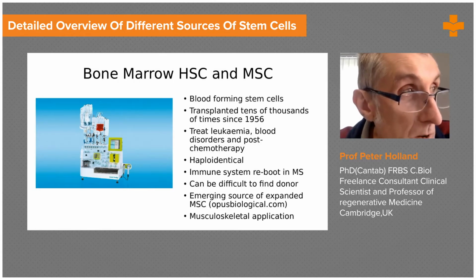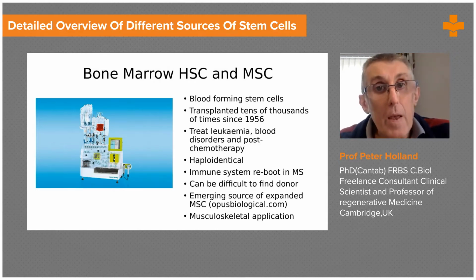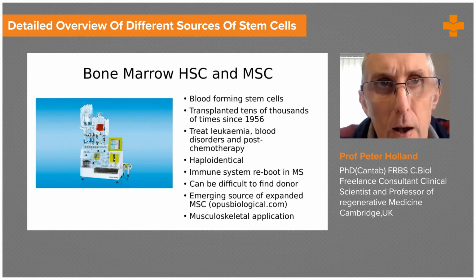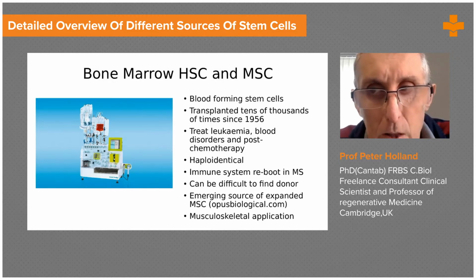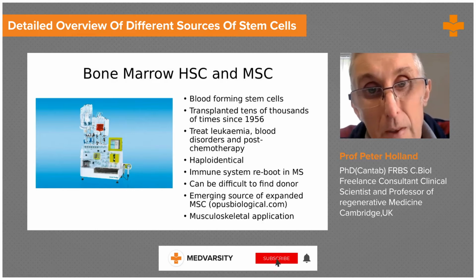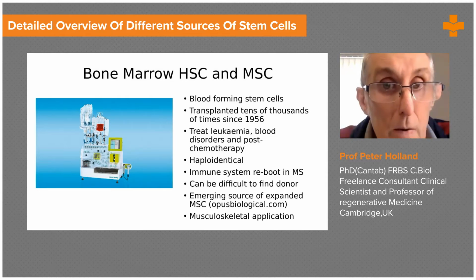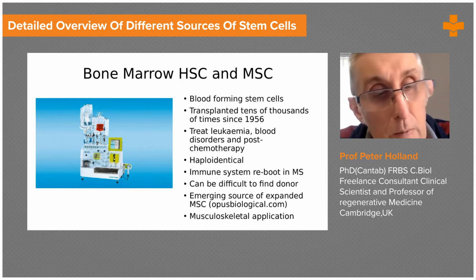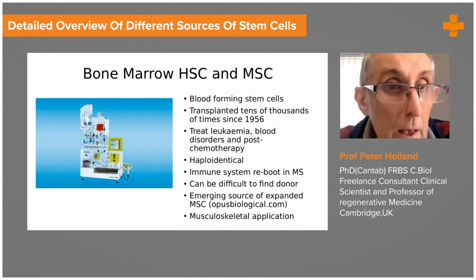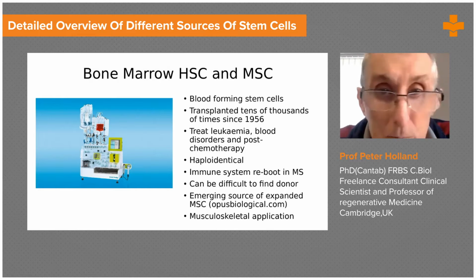Now, there are various groups around the world doing expanded MSC bone marrow for musculoskeletal work. But traditionally, they used to do sort of manual expansion of the cells, very labor intensive, very difficult to control, and not very cost effective, really. So what we have now, and that's what that little picture is on the left, are things called bioreactors. That one's from a company called Miltenyi, the Prodigy bioreactor. And what this does is it takes the bone marrow MSC stem cells and it expands them inside a bioreactor.